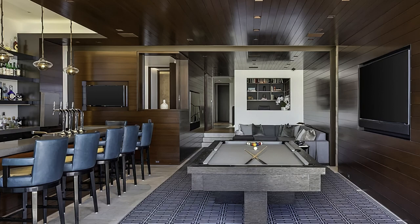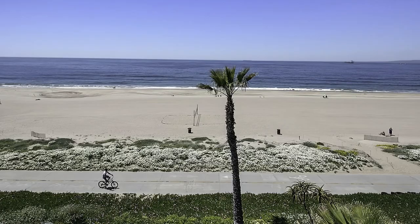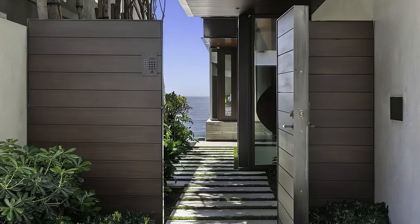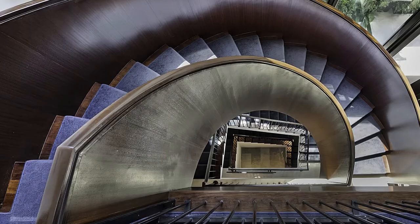As you enter, a grand mahogany-clad circular staircase greets you, connecting the middle-level entry to the top-floor living space. The house boasts 4 levels of soaring 10-foot ceilings, flooded with natural light through floor-to-ceiling windows and doors. Panoramic ocean views stretch from Palos Verdes to Malibu, creating an awe-inspiring backdrop for this magnificent residence.